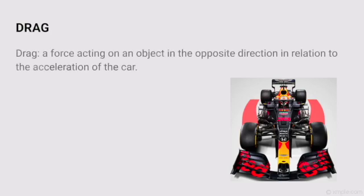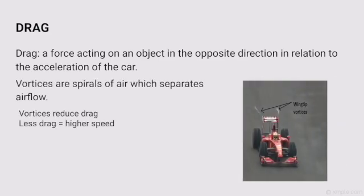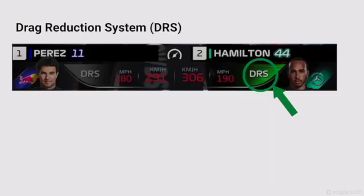So, what is drag? Drag is a force acting on an object in the opposite direction in relation to the acceleration of the car. The cars are designed so the airflow is as close as possible to the chassis or base of the vehicle. Drag happens in the opposite direction of the airflow. The wings in the front are specifically planned to direct the dirty airflow around the tires and create vortices. What are vortices? Vortices are spirals of air which separate airflow. Overall, vortices reduce drag.